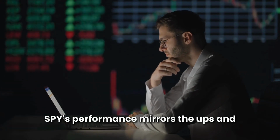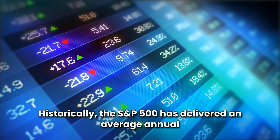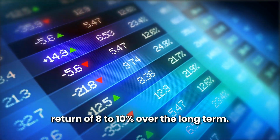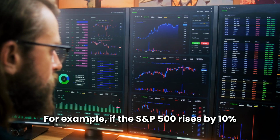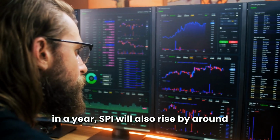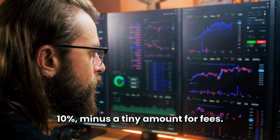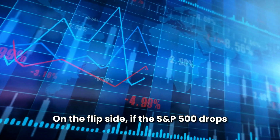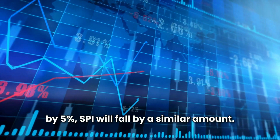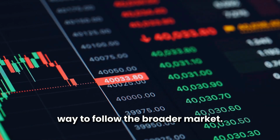SPY's performance mirrors the ups and downs of the S&P 500. Historically, the S&P 500 has delivered an average annual return of 8 to 10% over the long term. For example, if the S&P 500 rises by 10% in a year, SPY will also rise by around 10%, minus a tiny amount for fees. On the flip side, if the S&P 500 drops by 5%, SPY will fall by a similar amount. This close tracking makes SPY a reliable way to follow the broader market.